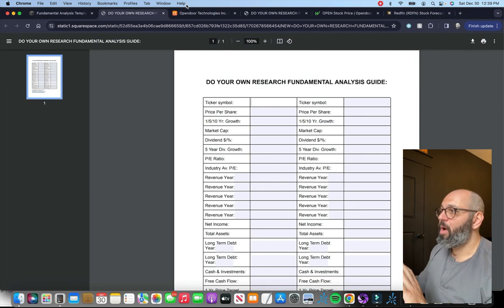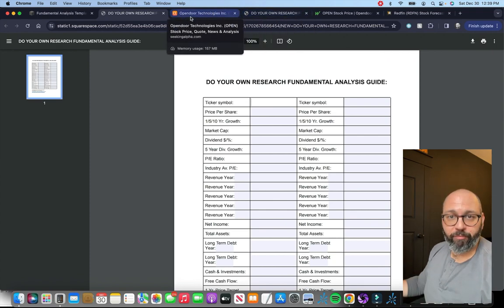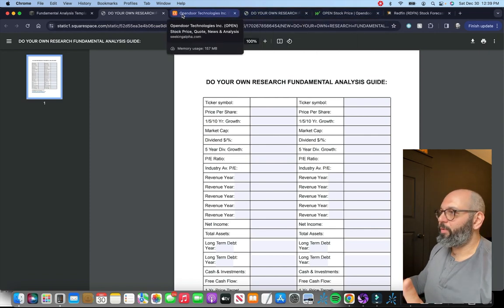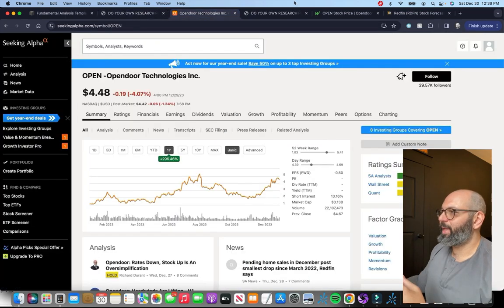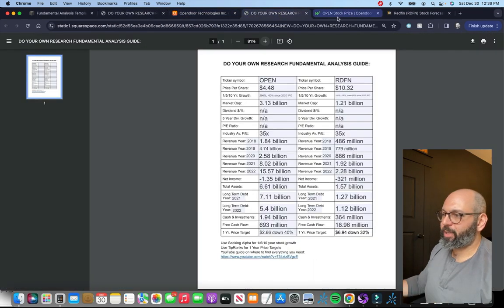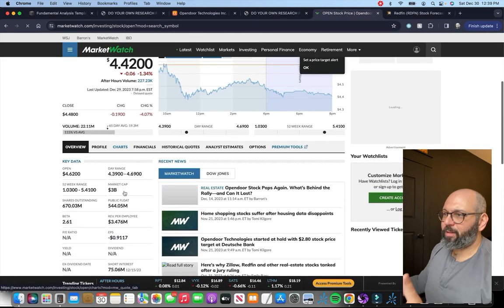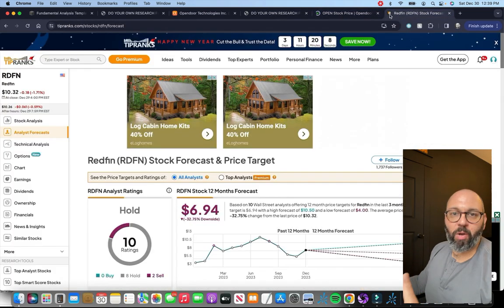Now I have one all fully done up comparing OpenDoor to Redfin per the followers' request on TikTok. And these are the websites that I'm using. You can see them right here. It's Seeking Alpha. We've got my template, which is all filled out. MarketWatch, which I love for their financials. And last but not least, TipRanks to look at one-year price targets.